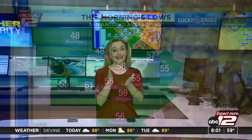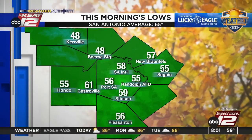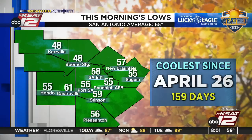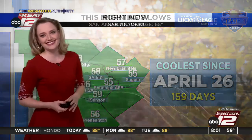It was a beautiful sunrise. And yeah, hey, it was a cool morning out there. This morning, we got down to 58 degrees in San Antonio, even in the upper 40s in parts of the Hill Country. This makes it the coolest morning we have seen in San Antonio since April 26th. That's 159 days. So yeah, Sarah, I hope it was worth it. We were able to see our coolest morning since late April.